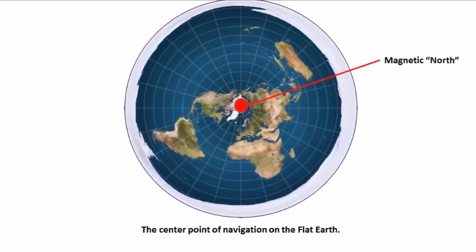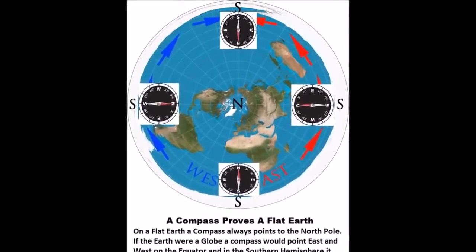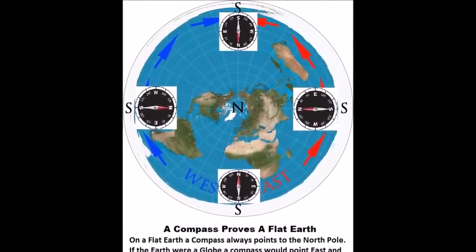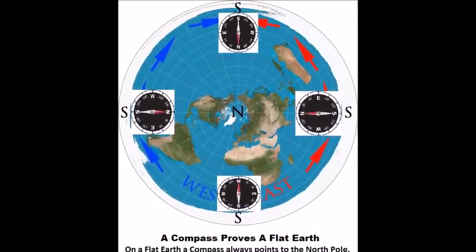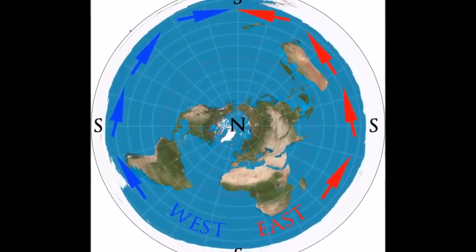a magnet. This is why no matter where on our flat Earth, when you hold a compass, it will always point to north, which appears to act like a magnet, drawing you to that direction. If anything, north and south seems to make more sense on the flat Earth than the ball Earth.